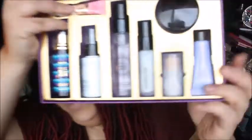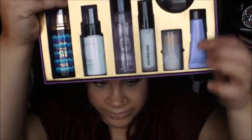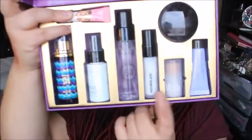You also get another Becca First Light, Backlight, whatever kind of light primer in here. You get this Milk Blur Stick, which I actually used, the Blur Stick and this primer water, today before I did my makeup. The Blur Stick, you can kind of see it blur on your hand, but on your face you really can't tell. I don't know what's going on.